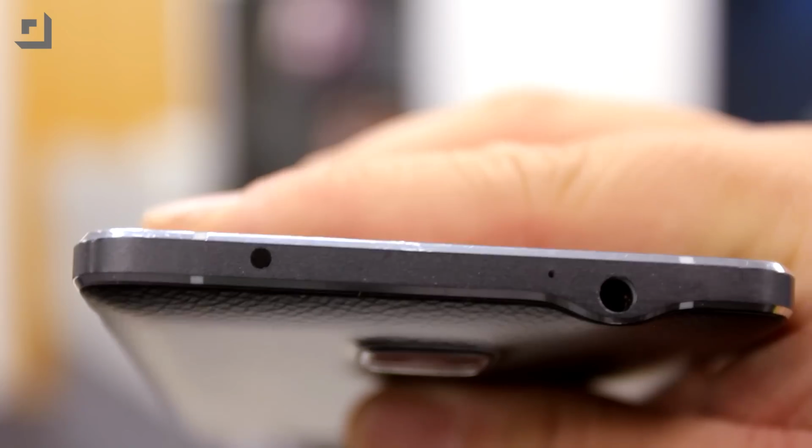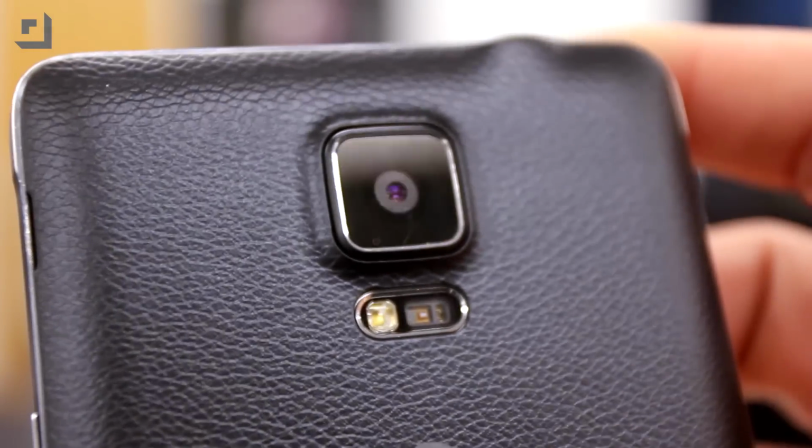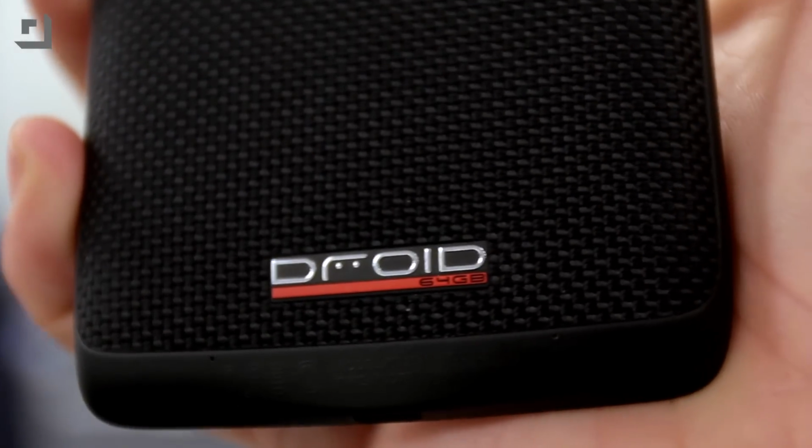Both devices have solid build and are nice looking and easy to hold. However, I feel like the Galaxy Note 4 still has a slight advantage over the Droid Turbo in terms of design. The Note 4 just feels and looks more premium than the Droid Turbo, and that's not me bad-mouthing the Droid Turbo at all, because I love the sturdy, durable design. It's just that the full metal frame and soft material on the back offers a much better feel compared to the Droid Turbo's plastic body.